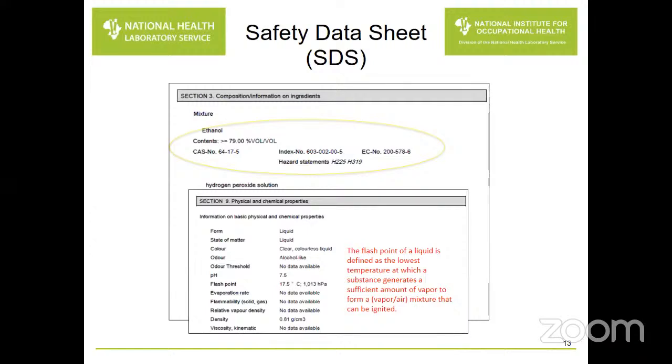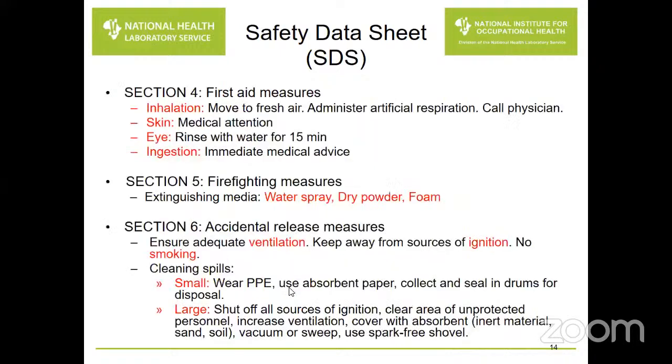Okay, so now I'm just quickly jumping to section 9 of the SDS. And section 9 specifically deals with the physical and chemical properties. So now I would like to draw your attention to this flash point of the product. And this flash point is 17.5 degrees Celsius. Now, the flash point of a liquid is defined as the lowest temperature at which a substance generates a sufficient amount of vapor to form a vapor-air mixture that can be ignited. Now, I'm introducing this term here because I will be referring to it later in my presentation.